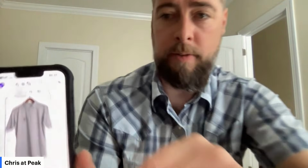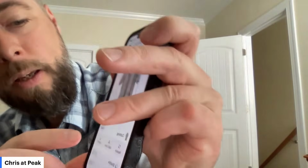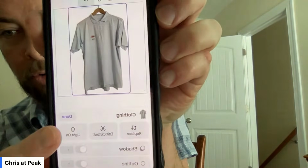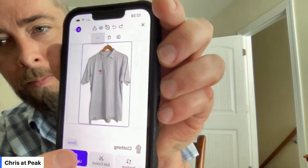I'm going to use this lighting tool, which I really like. I use it a lot. Let me see if I can get this on the screen. See how it says light on right there? I'm going to hit that light on button. And see how it really brightens up the shirt nicely. This would look even better if it was with my photo lights, but we got what we got. So then I'm just going to do a quick zoom in. Whoops.